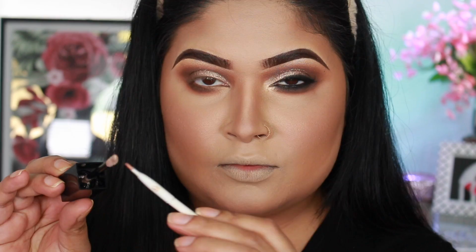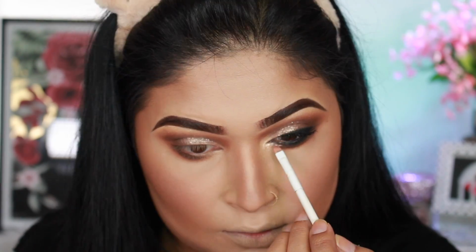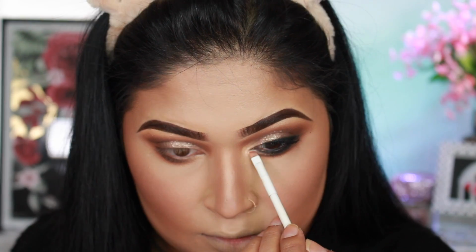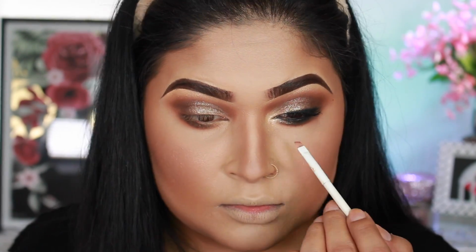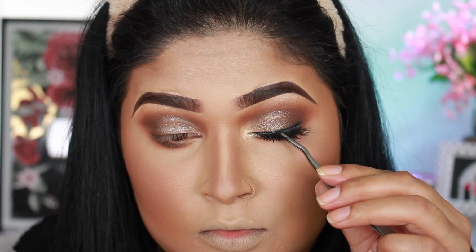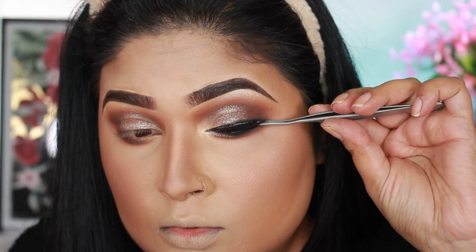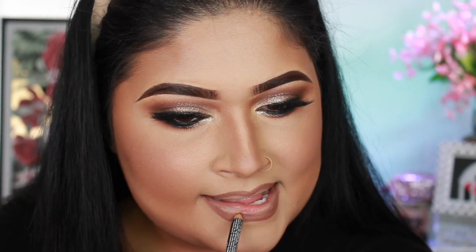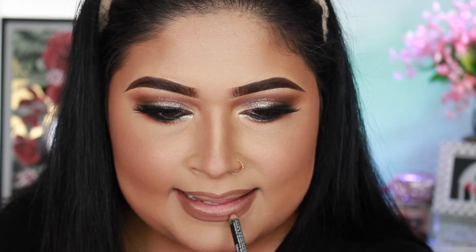I will now be taking this same glitter shadow again, and I'm going to take that onto an angled brush just so I can help it and control where I want to pack that towards my inner corner onto my bottom lash line. Apply your falsies. For the lips, I'll be taking NYX Cosmetics. This is their brown shade lip liner, and I'm going to go ahead and apply that very nicely.